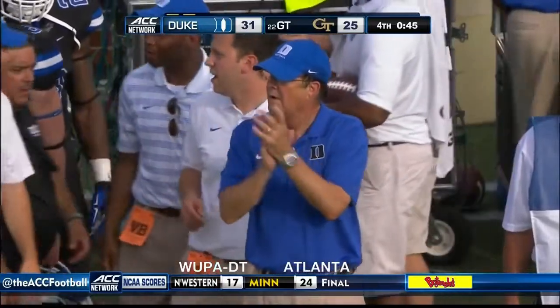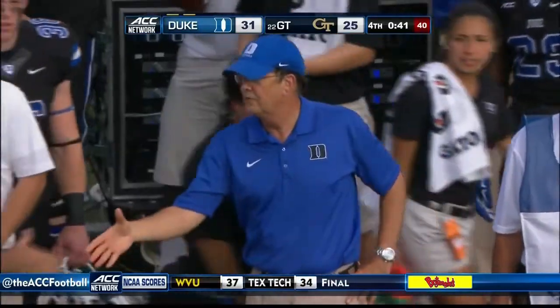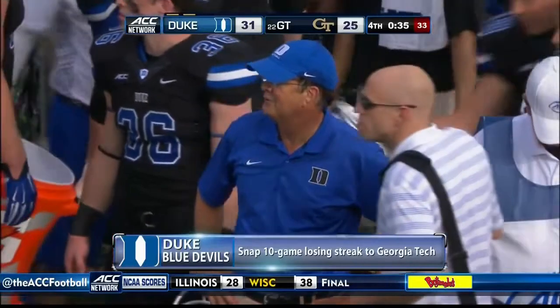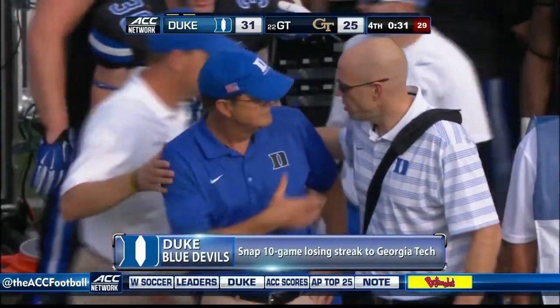Certainly Duke handled their business. They've come down here and won a game and really handled the adverse situation of being on the road, a delay of over an hour waiting to come back out on the field after you played a pretty good first half. Pretty good job by David Cutcliffe's team to handle all these situations on the road.